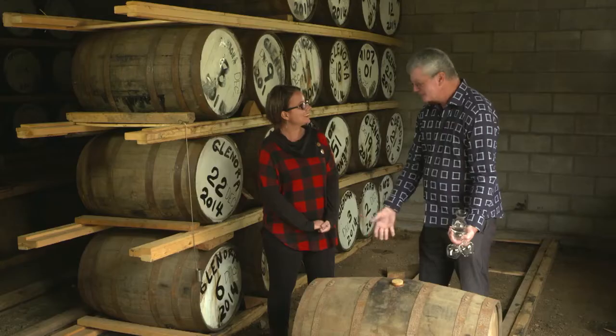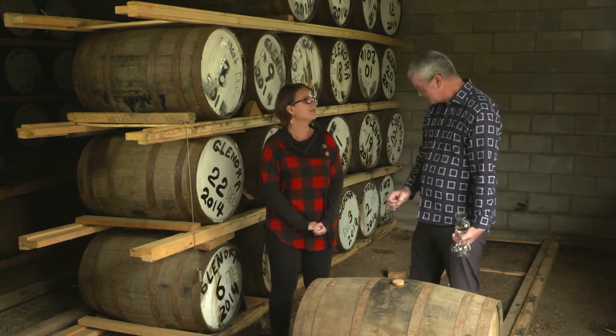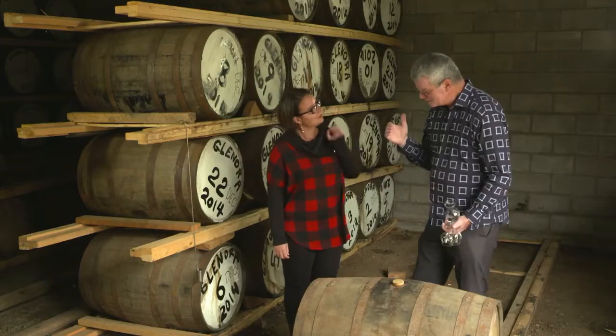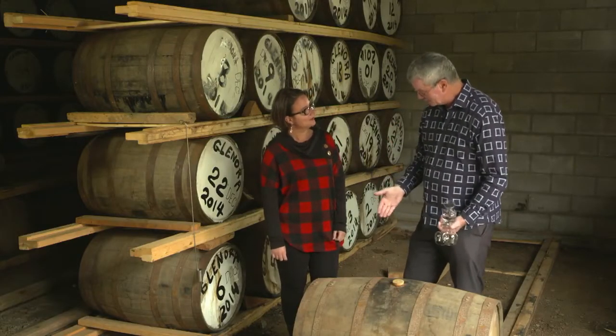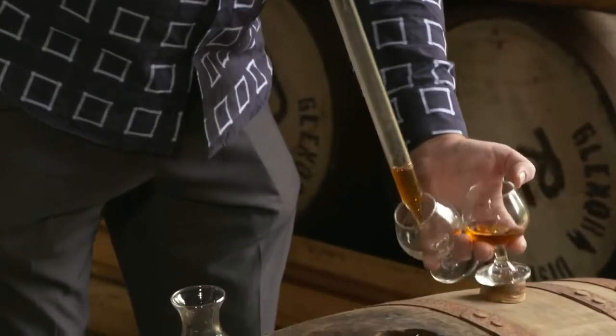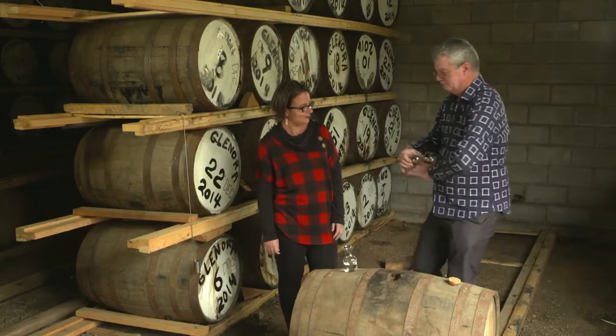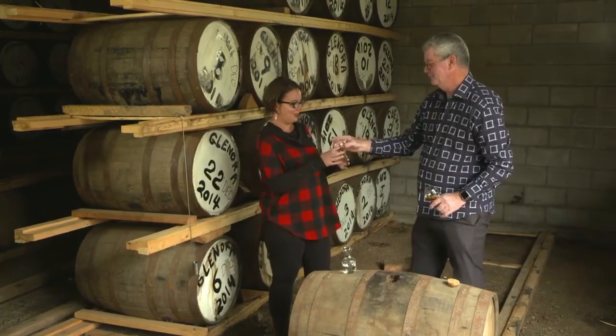So we're going to get into a barrel and we're going to taste a cask strength whiskey. Okay. So it started off at 70%, and this is probably somewhere around a 62% alcohol. So this is barrel number 17 from 1997. Okay. Donnie uses a wine thief, which is a long glass tube, to extract liquid from the barrel. So, this is for you. Okay.